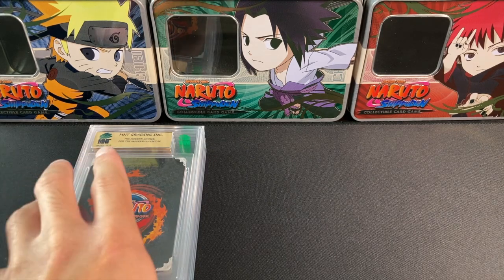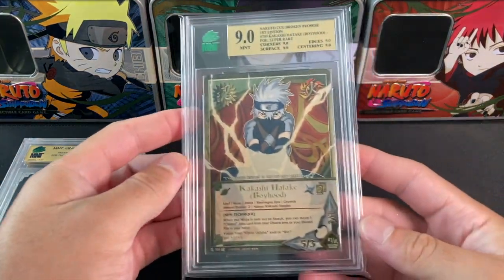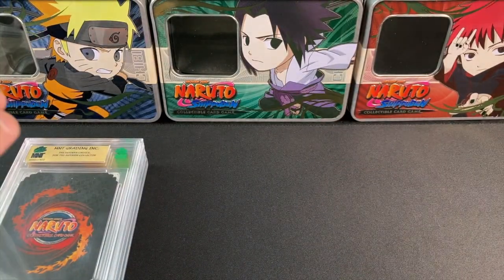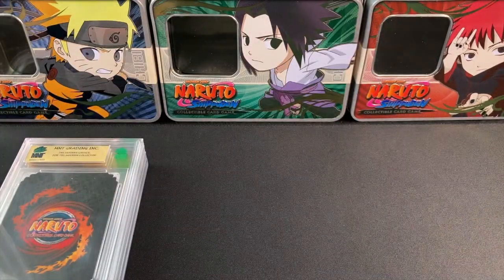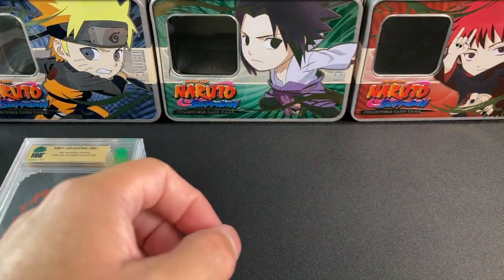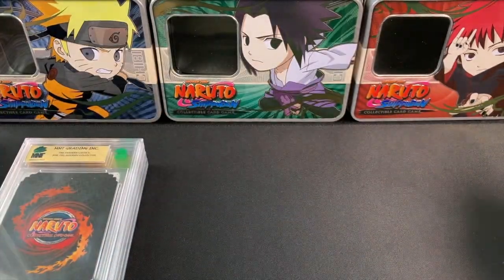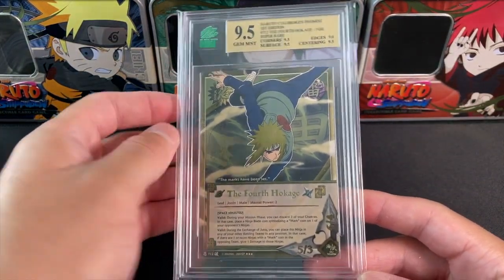Anyways, before we get into the video today, I just want to show you some slabs that I have already from MNT. We have this awesome Kakashi. These are from a different video. I may do something special with that in the future. This one's currently up for sale on my eBay, the Sasuke. We also have this one, which is currently on auction, ending, I believe, this Sunday. 9.0 Susano'o. We got the 9.5 Jiraiya. Beautiful card. This one I put up on auction as well, the 4th Hokage from Broken Promise.